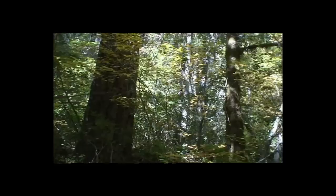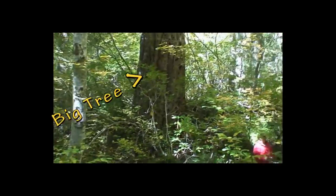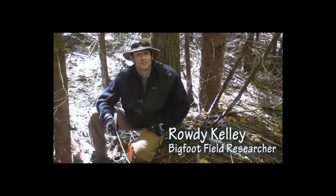I think that maple, you should be able to see it. That's a slower growing tree, and it's looking pretty gnarly and old. Yeah. That's right next to the big tree. That is the big tree, man. I think we can say for sure that that's it. It is a big tree. There's no other big tree within this vicinity.